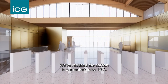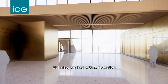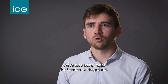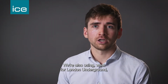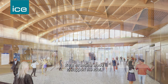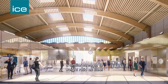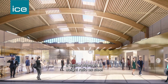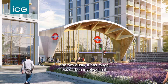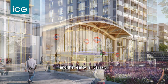We reduced the carbon in our materials by 12%, but also we made a 36% reduction in the carbon related to the operational energy. We're also using what for London Underground are quite new materials. We're using glued laminated timber, so structural wood to support the roof. It's something that has a similar strength to weight ratio as steel, and obviously it has much less carbon involved in it. People might ask why we aren't doing this on every project, and the reality is it's hard.